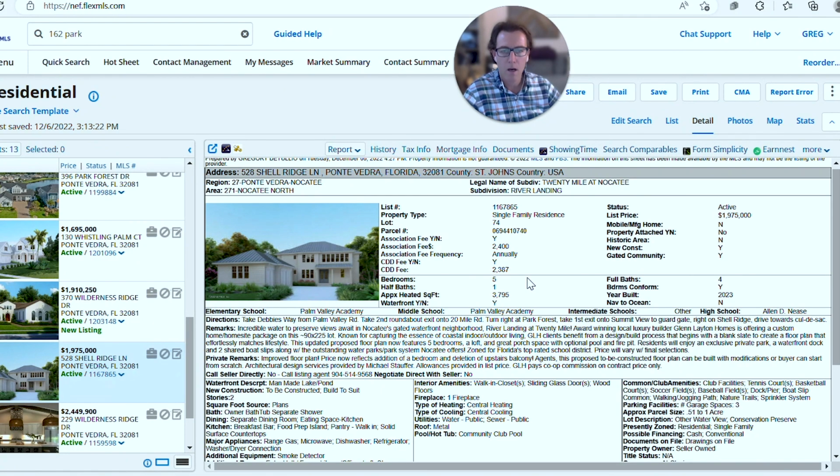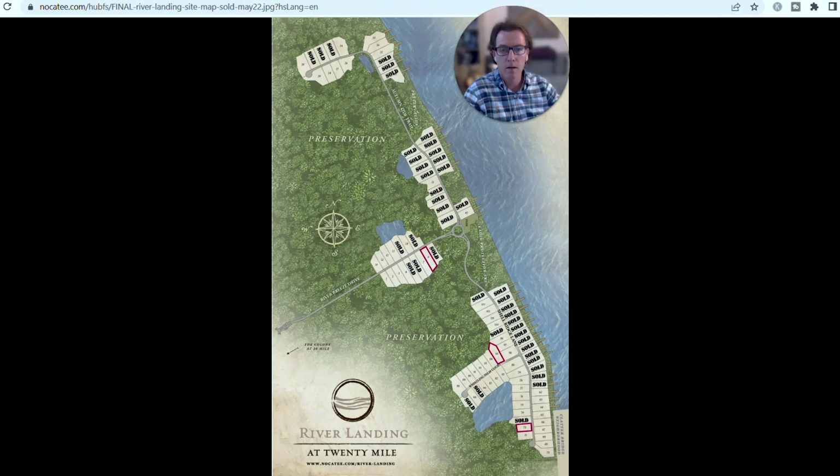So Glen Layton's a really nice builder. If you want to get an opportunity to see their homes built, there's a neighborhood right across from Settlement Colony in River Landing, and that's called the Hammock, and I'm going to go over that really quick and show you some of those homes. That's an exclusive community of Glen Layton homes, so that gives you an idea, if you want to drive through there in real life, what those homes look like.